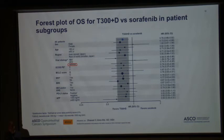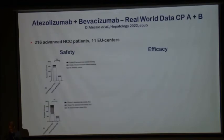It's hypothesis generating, and we always point out that this should not be a major part of our reasoning what to use first in a given patient. However, of course, you cannot completely block it out when you choose your drugs. Now, this is very new data.